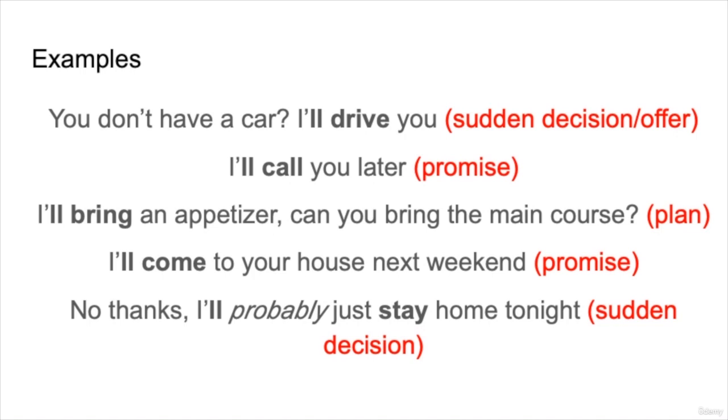I'll come to your house next weekend. This is a promise again, and it's often made in the moment. No thanks, I'll probably just stay home tonight. So this is a sudden decision, but it's also using a modal, probably. So this is very likely, and you're deciding right now. I'll probably just stay home tonight.